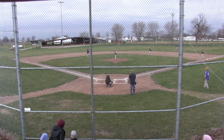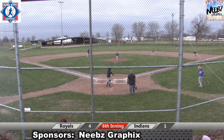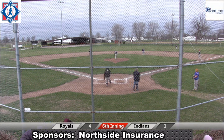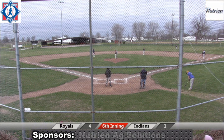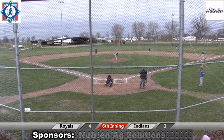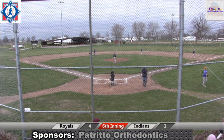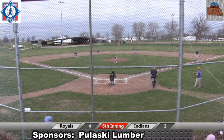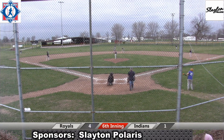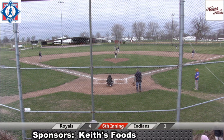Royals 4, Indians 1, top of the 6th, as we welcome you back to the Davis County Fairgrounds. Royals will be sending up their 7, 8, and 9 hitters. That's Jackson Lee, Braden Thorson, and Alexander Duncan. New pitcher in the game for the Indians, as this will be their 4th pitcher of the day. It has been all Caden Glosser for the Royals, as he has pitched a splendid ball game.